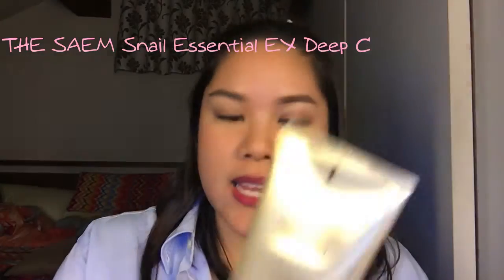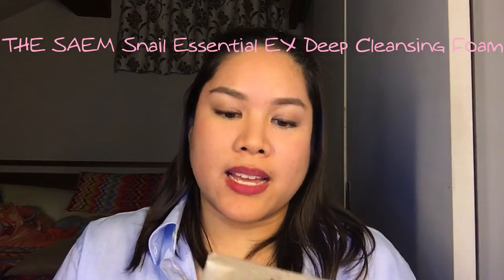And then I also have this. Ayan. Snail Essence EX Deep Cleansing Foam from The Saem. The Saem is also a Korean brand. Hindi pa siya masyadong sikat dito. But I do have a few of their cosmetics din. And napabili din ako. Well, actually, I didn't buy this. It says in the back, not for sale. Because it came free with yung isang moisturizer na papakita ko sa inyo.